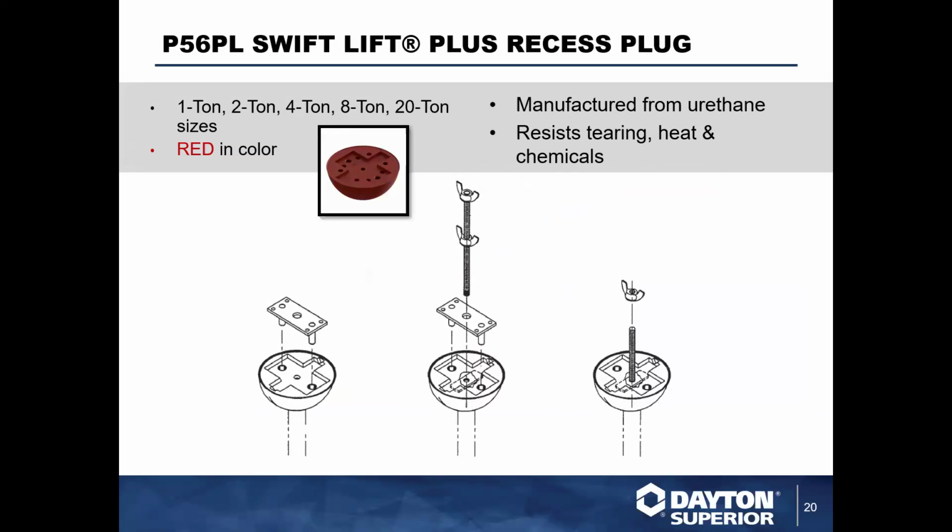So you get a little bit better view of these plates that are pinned, and this P56PL and the recess plug, they do come in various sizes, so they do need to be matched to your anchor style or your anchor tonnage, but these are manufactured from urethane, which is a great material. It's flexible, but it resists tearing, heat, and most chemicals. Really, the main thing that is its enemy is going to be keeping it clean after use and sunlight. So, if you take care of these, they are not going to be something that's a disposable item for you. This is going to be something that you can get many, many pours out of. We don't want to put a number on it because it's all a little subjective.